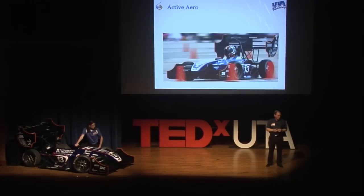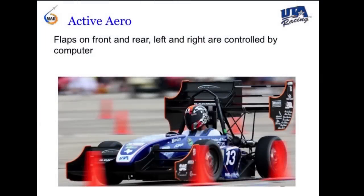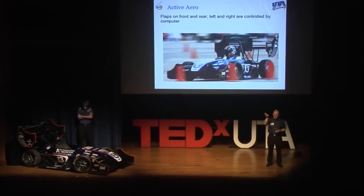Now, one thing that we've developed this year, and it was written up in Race Car Engineering magazine from England, and is going to be the feature of a Daily Planet from the Discovery Channel in Canada, actually on Monday, is this active aero. And what we have is aerodynamic wings that push the car to the ground. In an airplane, the wings lift the plane up and keep it in the air. We do the opposite. We push the car down, because the more you can push down on the car, the faster you can go around turns.